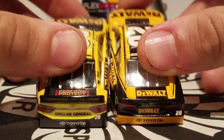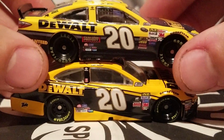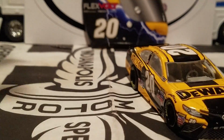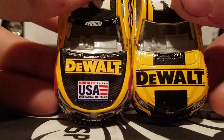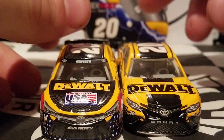But the paint scheme definitely has progressed, and the dandelion yellow looks a lot better on the NASCAR Authentics version. And speaking of NASCAR Authentics, guys, we got the NASCAR Authentics DeWalt car from 2016, and they did much more of a change as well.